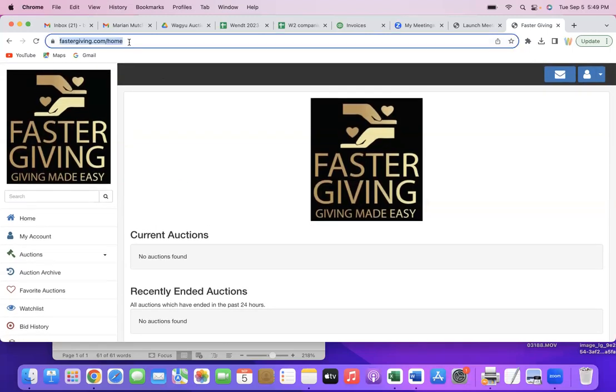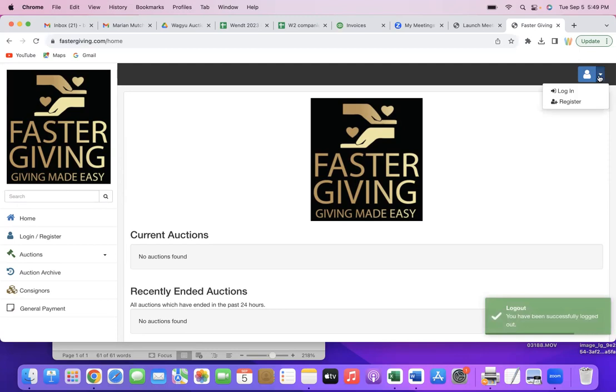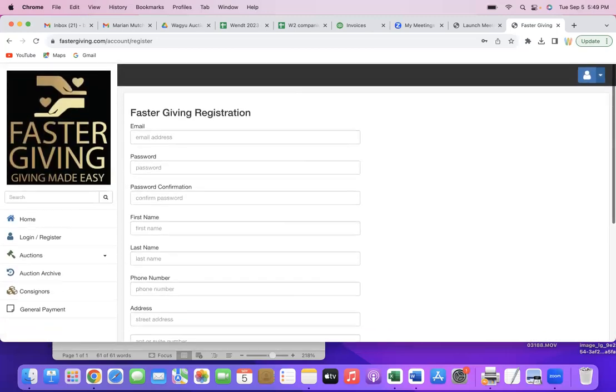Not all of you probably have the link to our site, fastergiving.com, to fill out the profile information. That is how I will give you administrative rights to be able to build a sale. So really, I'm going to log out and log back in. You'll go to fastergiving.com, and there's a register link here. Then it's just filling out your basic information and reading the terms and conditions.